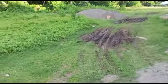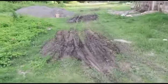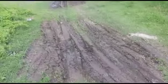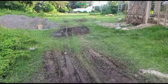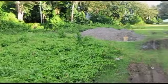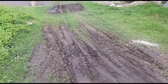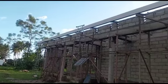We really need to put gravel and sand here po, because when it rains, this is what our side of the house on the highway side looks like, po. Fascia board.